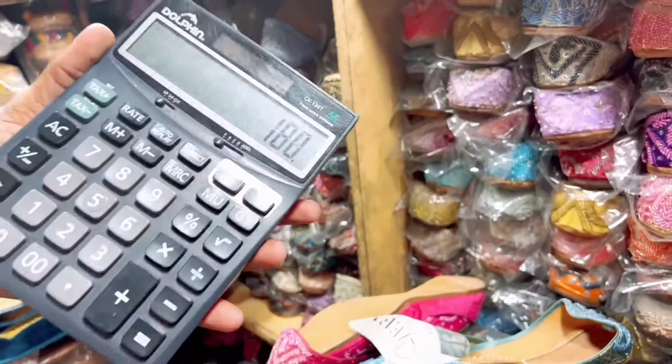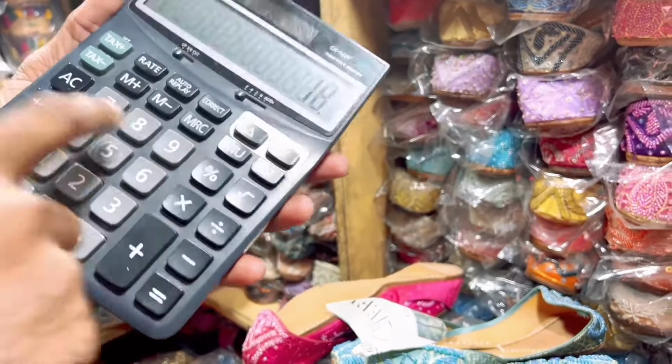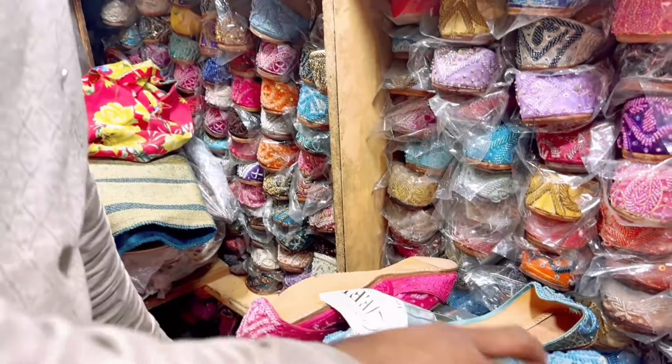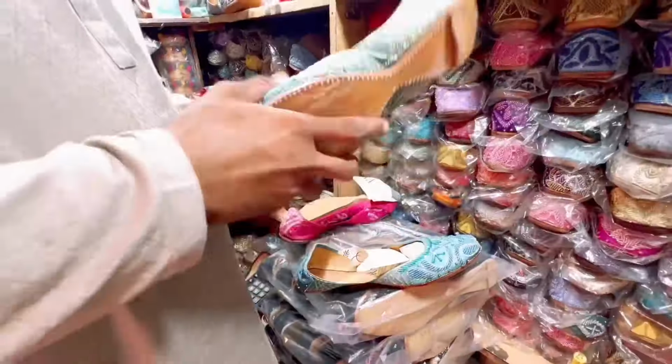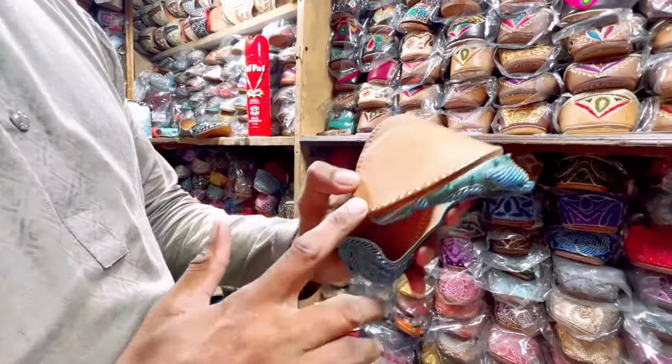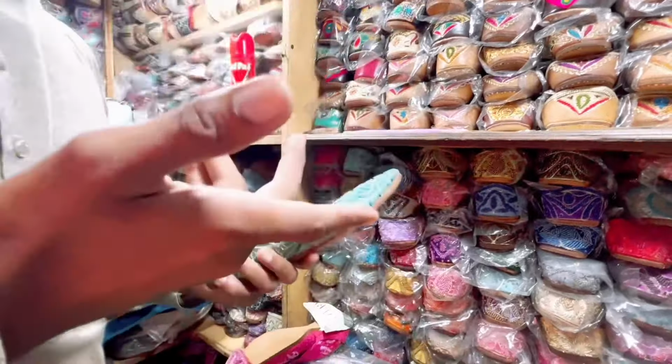180 dirhams. Yes, and that one is 220. 180 plus 220. Why is it so expensive? 400. You know, madam, I have two qualities. You check first quality. You know, these shoes have original leather. It's not handmade. Why does it not matter?